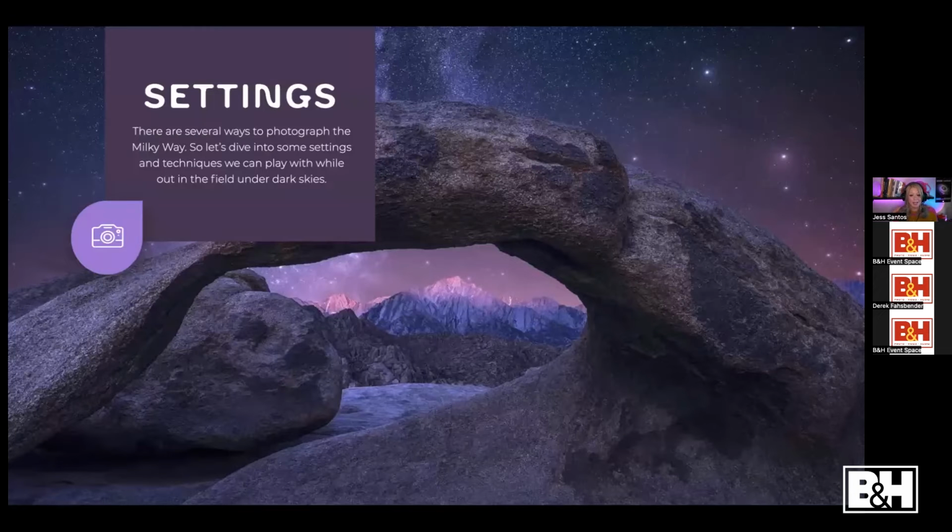Let's dive into settings. So we got our plan and we got our gear, and now we need to actually go out and photograph. There's several different ways to photograph the Milky Way. We're going to talk about the most common techniques and why we would choose them and how we can play with them under dark skies.